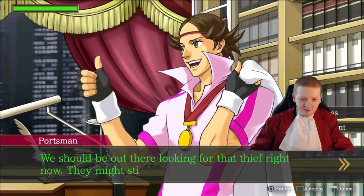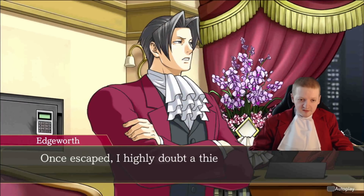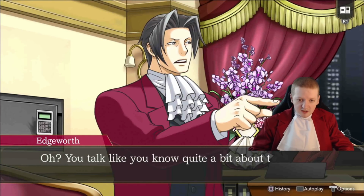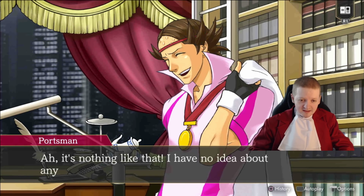We should be out there looking for that thief right now. They might still be nearby. Hold it! Once escaped, I highly doubt a thief would linger nearby. Well, you never know. Maybe they didn't get what they were really after. Oh, you talk like you know quite a bit about this thief. Ah, it's nothing like that. I have no idea about anything, after all.